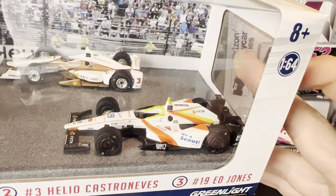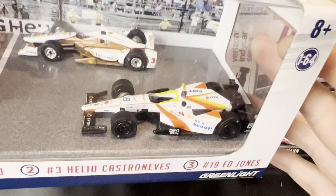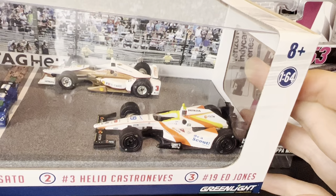And then you got the Ed Jones car. Ed's only got two ever diecast made. I have both of them now. This one and the Chip Ganassi car. He didn't do jack in the Chip Ganassi seat, I don't think, that year, last in 2018. So, yeah, this is the only significant car he's ever had with a good result.